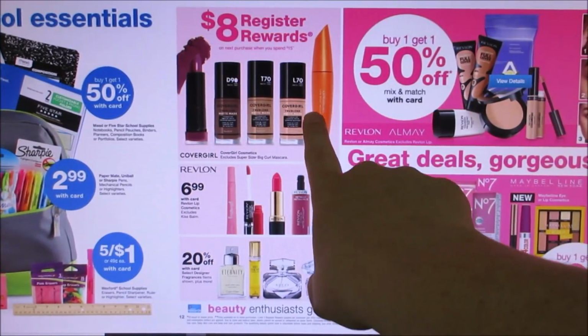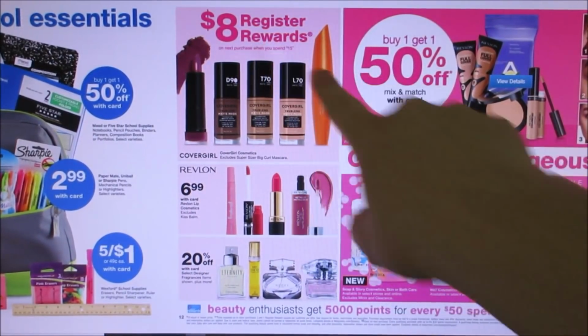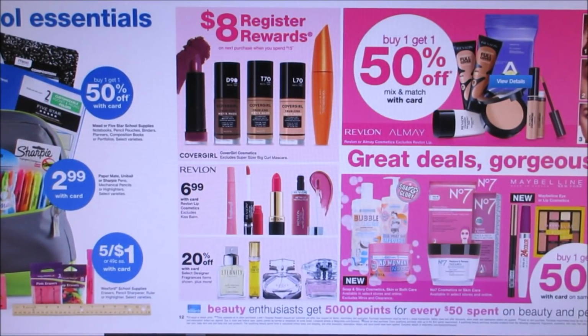Here they got CoverGirl makeup, an $8 register reward when you guys spend $15. Actually, that could be a good deal because we got $2 off coupons for the lips. We got $3 off coupons for the eyeshadow or for the mascara, and then we also have $3 off coupons for the foundation.